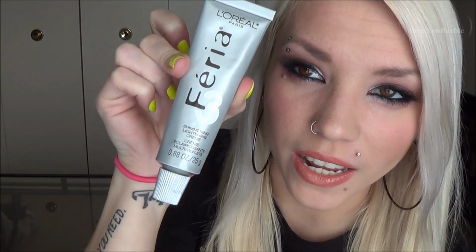Of course, you have the shimmering developer cream, which just looks like this, just the standard bottle that it comes with. And then it also comes with the shimmering lights cream, which just looks like this. So you just put all of this into the developer as well. It also comes with the Feria shimmering bleaching powder, which just looks like that. It just comes in a little packet that you cut open, you pour into the developer, and then you put the shimmering cream in afterward.